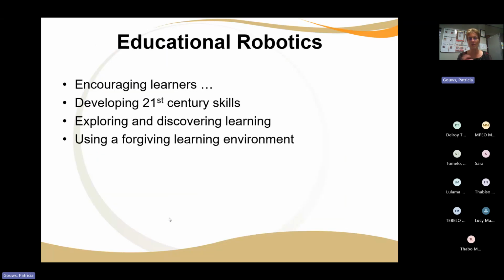In terms of, that's where I'm coming to now. In terms of educational robotics or robotics education, we're trying to encourage our learners. We're trying to provide them a space to develop the 21st century skills. We're kind of edging them on to explore and discover learning, to see whether something works or doesn't work.